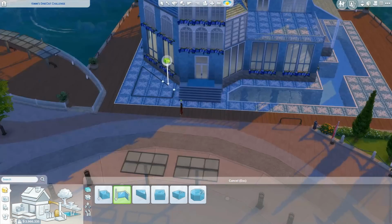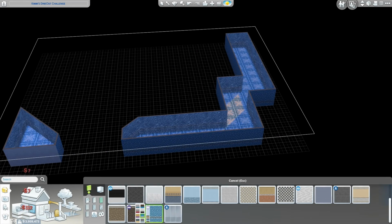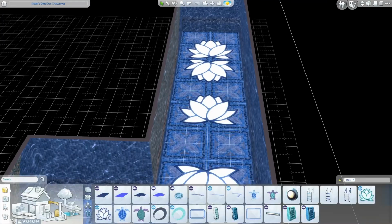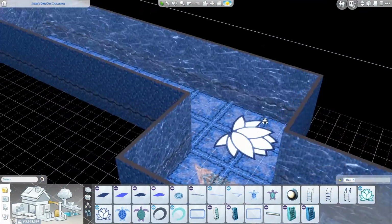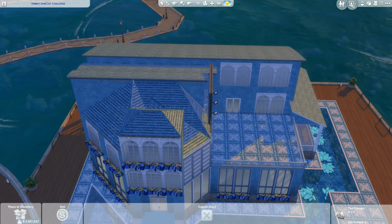So here I'm putting in a pool, and I used this mosaic as flooring because I love it. I put in some lights on the ground of the pool, and yeah, put a ship on top.